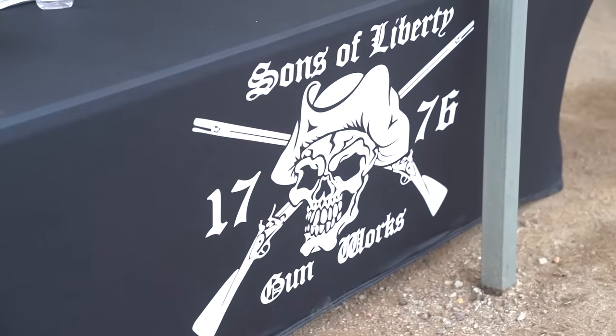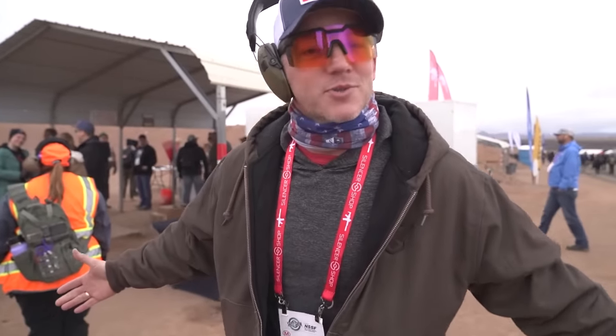So the actual SHOT Show floor that we always go to meet all the companies, see all the new guns and everything, no shooting, no anything there. This one day, though, the very first day of SHOT Show that we always miss, is all shooting. So we're out here at the Sons of Liberty booth first. Gonna shoot some guns. They got a new caliber they're unveiling. And then we're gonna walk the line and see what we can see. Welcome to SHOT Show 2024.